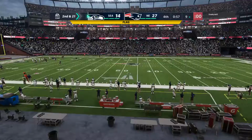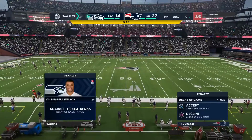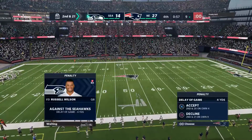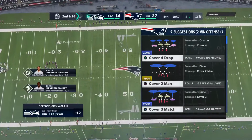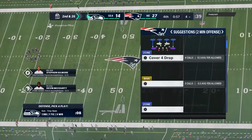And they will not get the snap off here. This is going to back them up halfway. They were already backed up. Now they're backed up further. I think they were being so careful to make sure all assignments were covered that they ended up running themselves out of time.